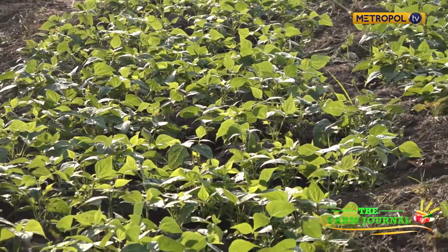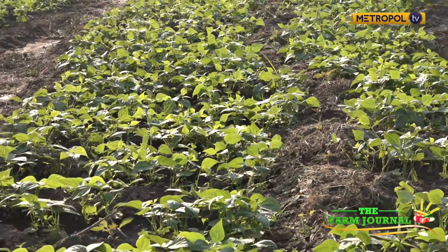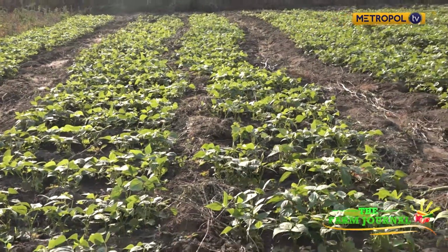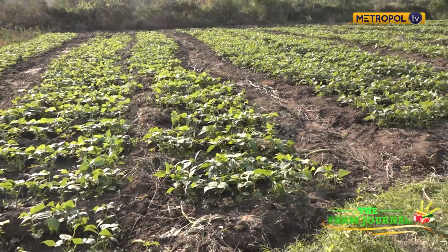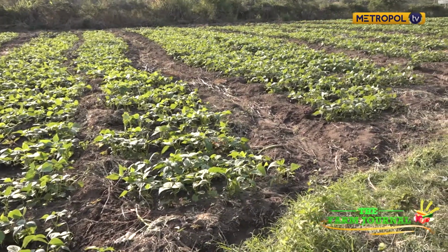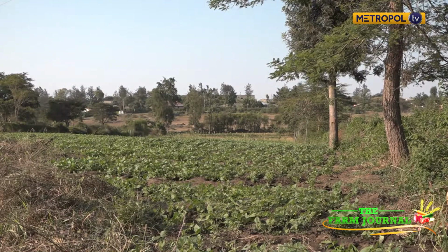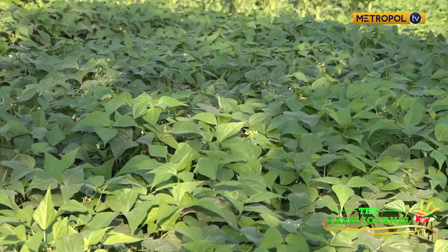Initially, I had leased land for 2 acres. I mean, an acre for 2 years. And that was around 30K by then, because 1 year would be around 15,000. So for land, the cost was around 30,000. And of course, the cost of seed and everything, the whole cost of production, was amounting to around 70,000. So I started with roughly 100K. But that was on the chilies.